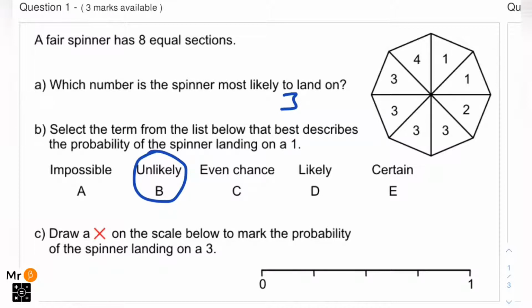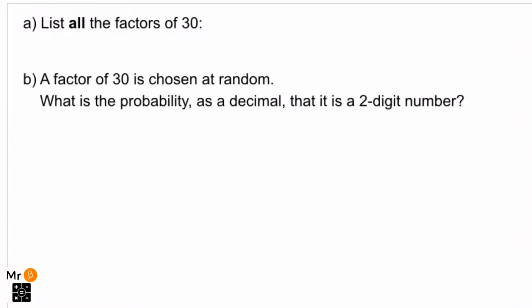Landing on a spinner 3, well, we've just said 3 has 4 out of 8, therefore it must be a probability of 0.5 or 1/2 because that is equal to 4/8. Our second question, we need to list down our factors of 30.